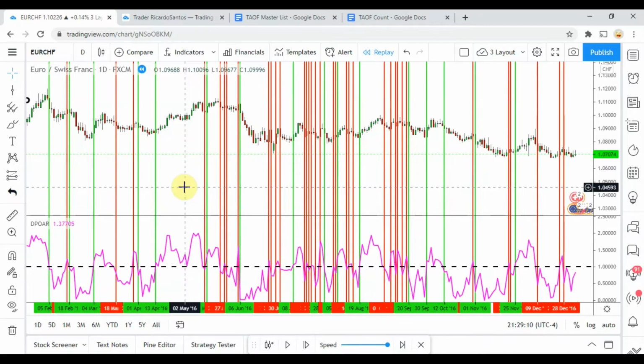So we have 51 trading signals altogether, and we have 1, 2, 3, 4, 5, 6, 7, 8, 9, 10, 11, 12, 13, 14, 15, and 16 winning trades. So unfortunately, that is not going to meet the 60% criteria.